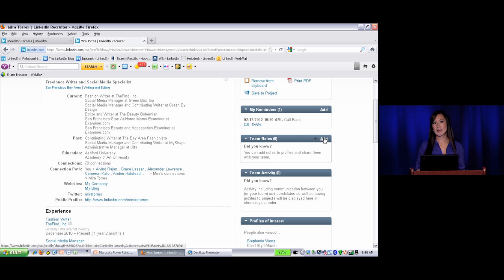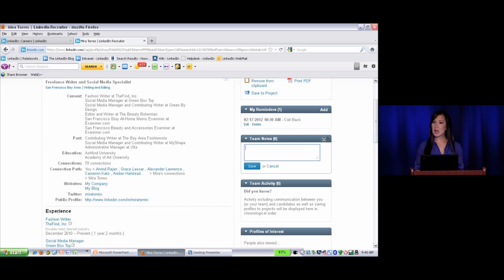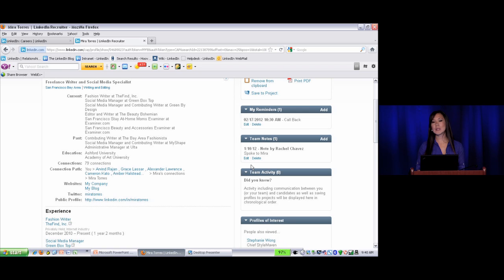Other features like adding notes, keeping up with yourself if you're a one-person team and just organizing who you've spoken with throughout the day, or you can go ahead and share these notes with your team. So what's really nice about this is that you don't duplicate efforts or step on anybody's toes. If you have a large recruiting team, you can see if somebody else on your team's already talked to this person, so you're not stepping on their candidates and really creating a seamless workflow for everyone.